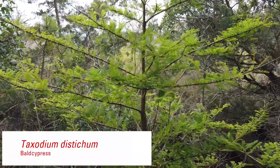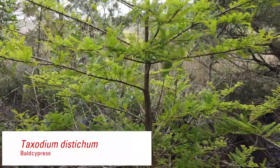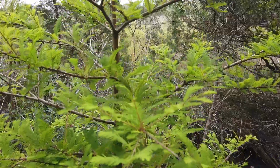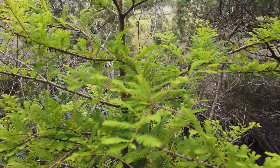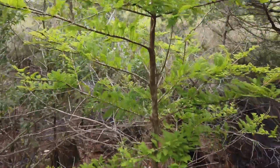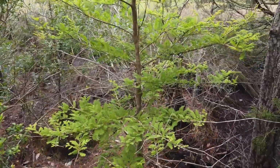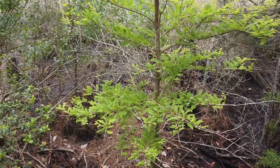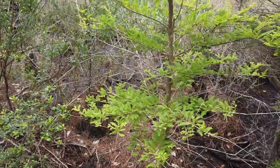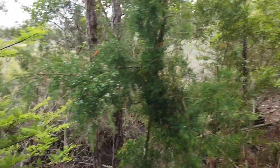I don't know if we've taken a look at this tree before or not. This is the bald cypress. See the feathery type leaves on there? Really pretty. It's deciduous, so all those leaves drop off during the winter time. And down there in the soil, it'll produce knees as it gets a little bit bigger. But I don't see any knees, so evidently it's not big enough yet.